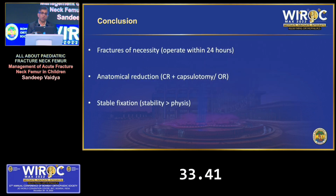So to conclude, fracture neck femurs in children are fractures of necessity. Don't underestimate them. They should be operated within 24 hours. Anatomical reduction is mandatory. Try to achieve anatomical reduction by closed reduction, but if that is not possible, then go ahead with open reduction. And stable fixation is necessary. If in order to achieve a stable fixation, you need to cross the physis, it is perfectly fine.